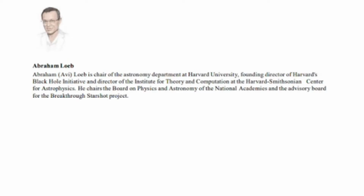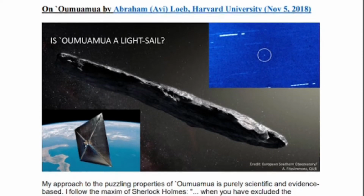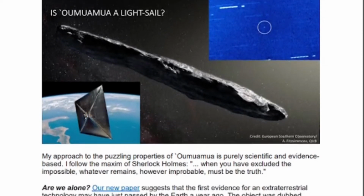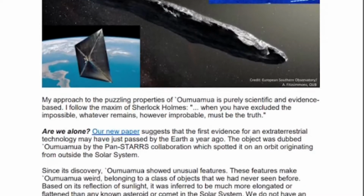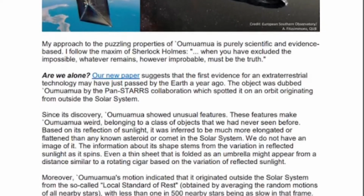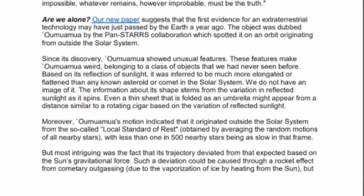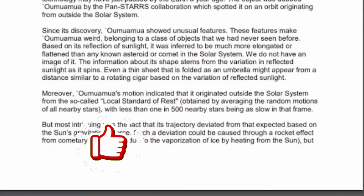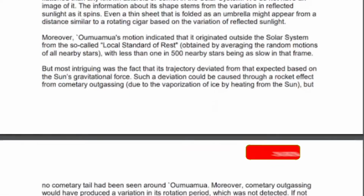The chair of Harvard's astronomy department, Professor Avi Loeb, co-wrote a paper examining Oumuamua's peculiar acceleration and suggested that the object may be a fully operational probe sent intentionally to Earth's vicinity by an alien civilization. According to Loeb, the process by which Oumuamua is propelled forward appears to be some sort of artificial light sail and was likely developed by a technological civilization.